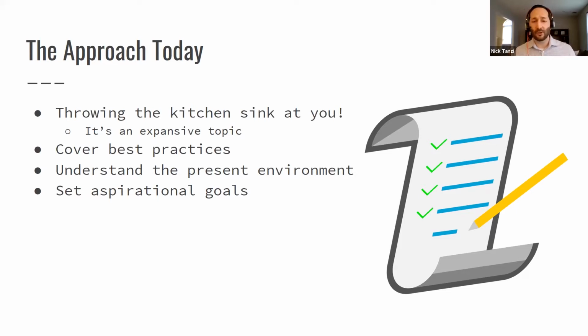Understand the present environment. Listen, COVID-19 is kind of the elephant in the room, and it has changed user behaviors in many ways. And understanding those changes, some of which are short-term, some of which may be long-term changes, will help us best serve the public. So understanding that present environment with all this rapid change that's going on.